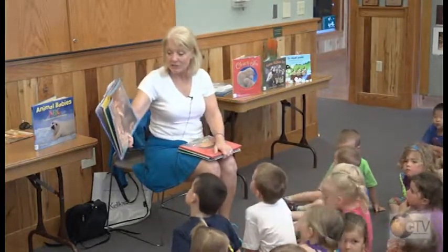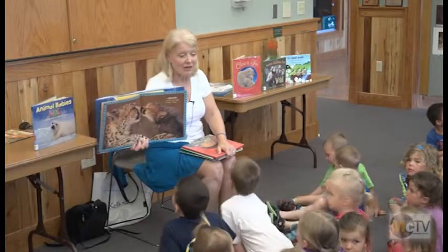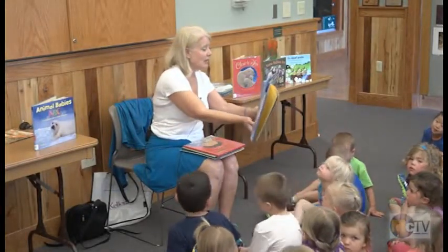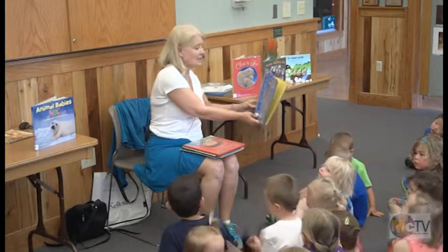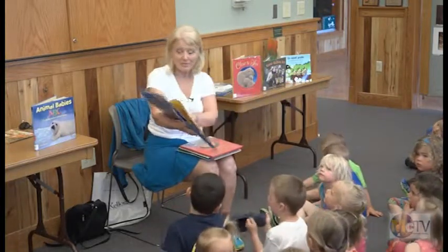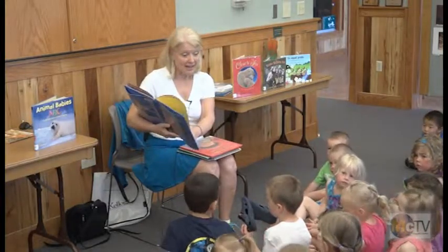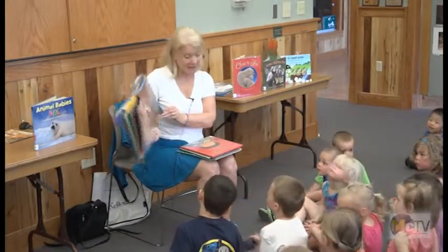A cheetah nuzzles her baby to say hello. Look how smooth and beautiful the mommy's fur is. And look at the fuzzy stuff that the baby has to keep him warm. The cheetah looks like a honey badger. Does it look like that? Yeah, it might.